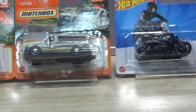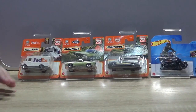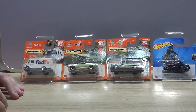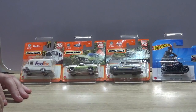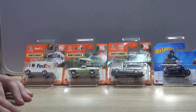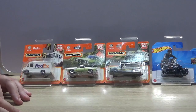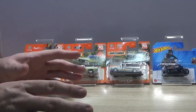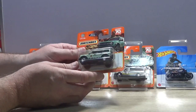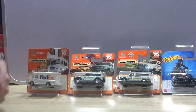There's three left. What's the next one? Doesn't say on the back, that's a shame. It's a 4x4, I know that. It's not a Ford, I think it's another Nissan. Are you sure? No, might be someone else. Just chuck it here. It's a Ford. So the 2021 Ford Bronco, National Parks. Nice vehicle.